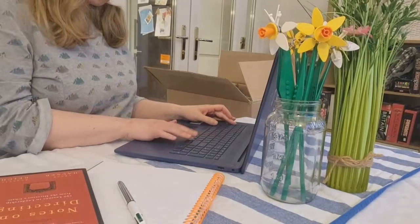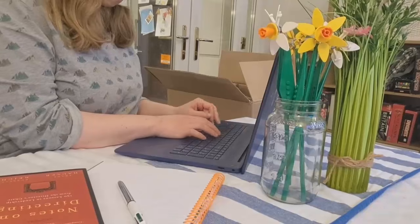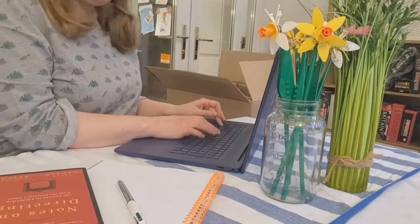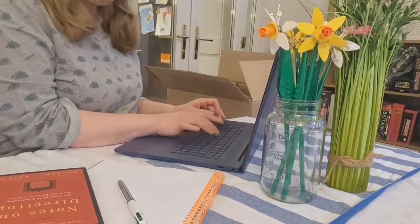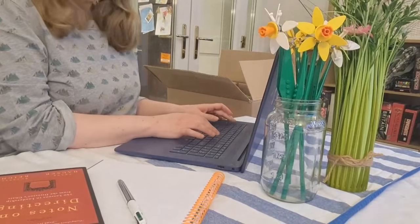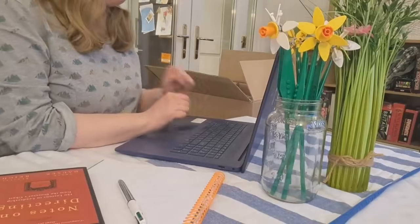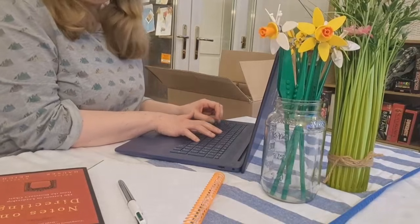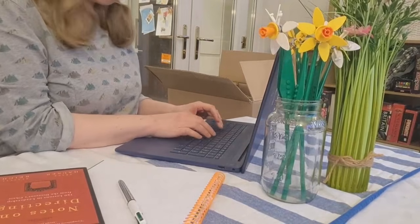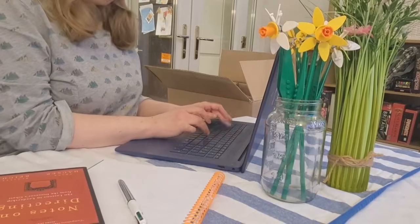So go down my row, back along. Okay, so we have Notes on Directing, and this one has a subtitle, 130 lessons. So when you've got two authors, you just put them both in the same cell. So we have Hauser, Frank, and Russell.